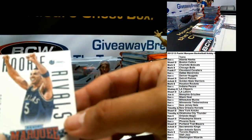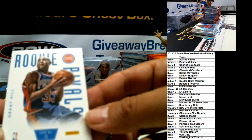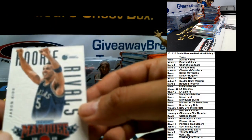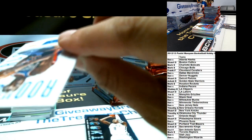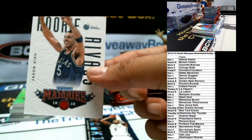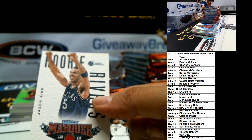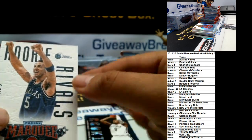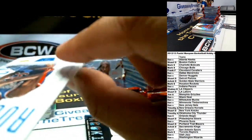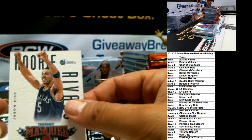Okay, on the front it says Jason Kidd, Rookie Rivals. And on the back it says Grant Hill, Rookie Rivals for the Pistons. But the way the card is, let me see. Pistons is one, and Dallas is two. The way the card is and the way the other one was, this got to go to the Mavericks. But I'll check the checklist to see if it comes up. If not, I'm sending it to the Mavs because of the way it's set up.